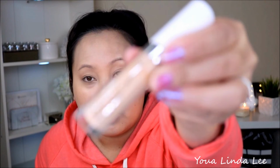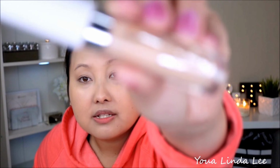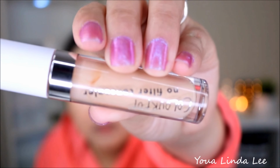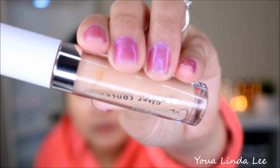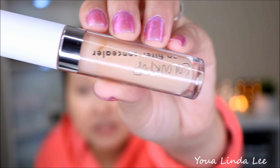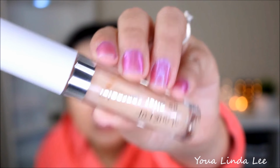So let's actually try it out. This shade does look like it will be a good color. I do hear that this does oxidize, which I hope it doesn't. And I do see that the concealer is starting to separate. There are these little lines in it, probably oil lines. Let me see if it focuses. Do you guys see it right there? You can see the oil separating, which is pretty gross. I never have that problem with my other drugstore concealers.